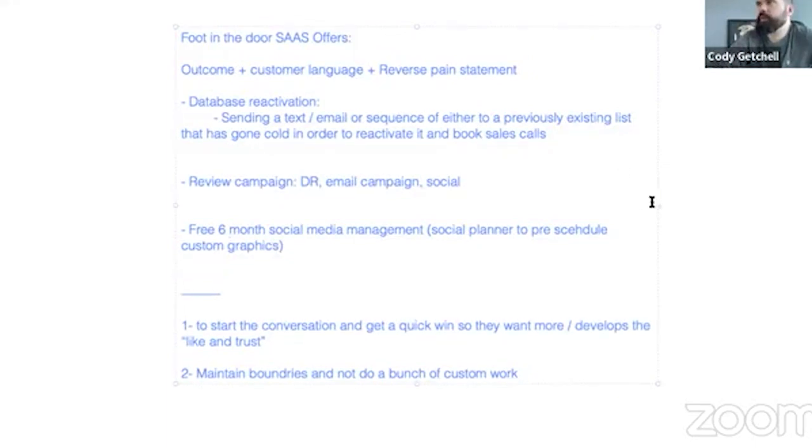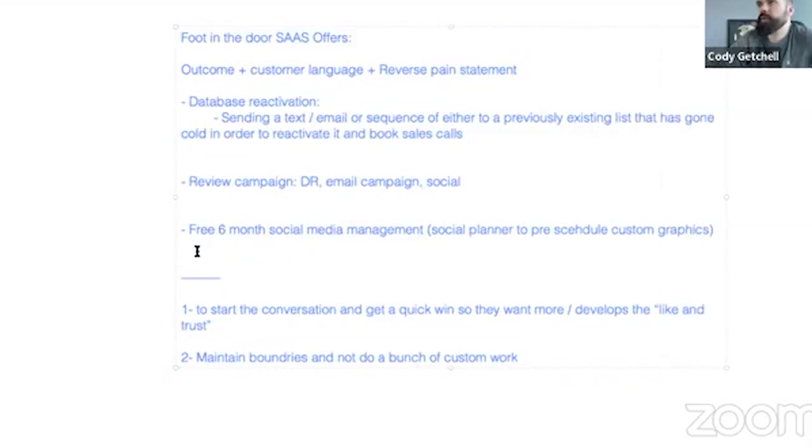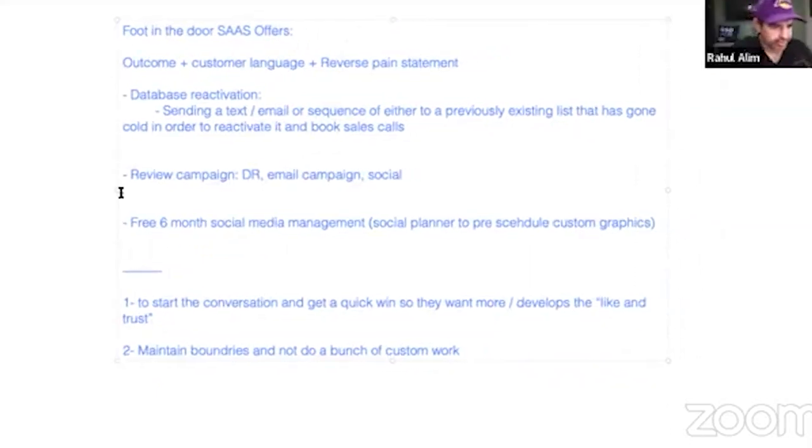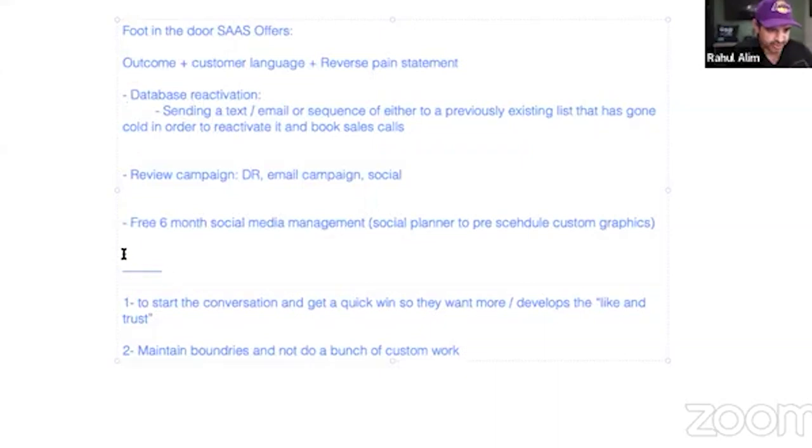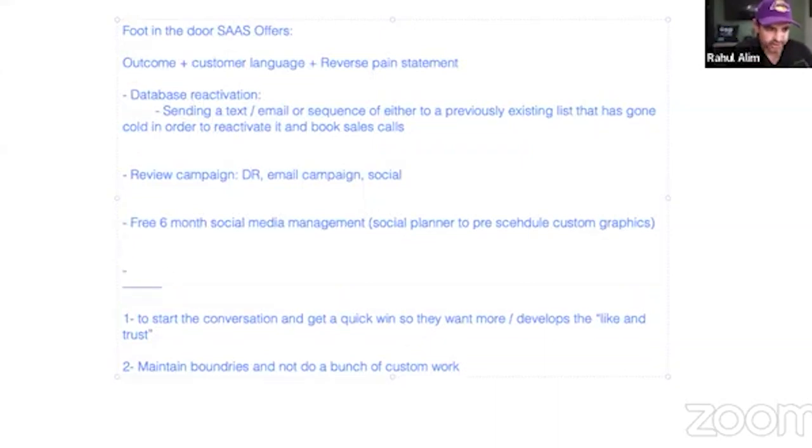Rahul, anything off the top of your head for a foot in the door offer for High Level other than the 3 that I put there? Let me look at your 3. So we got the review campaign, we got the DBR. I'm going to give you little cousins and spin-offs of DBRs in a second, and then free 6 months. You don't even have to add the word free. You can just have the social planner.